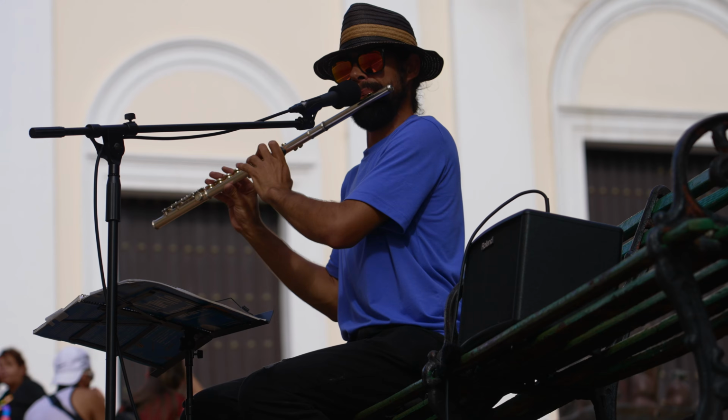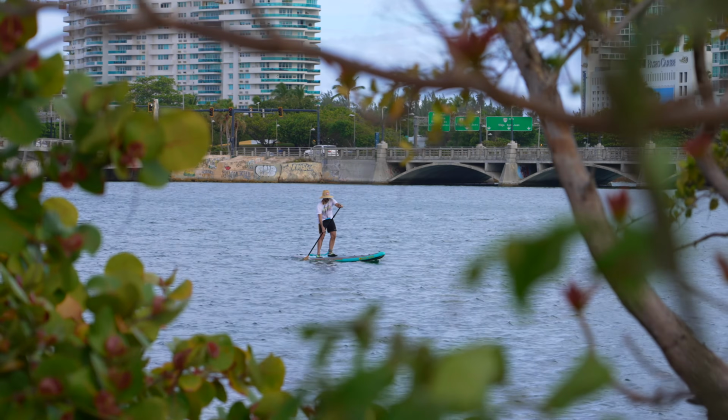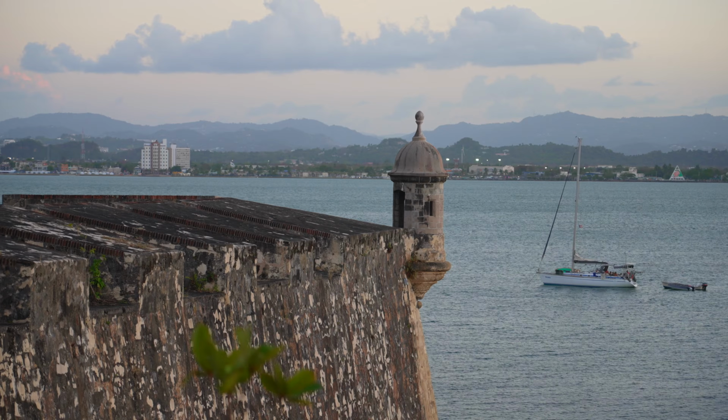I'm Kevin across America in Puerto Rico's El Yunque National Rainforest. After spending 5 days in San Juan, it was time to see what else Puerto Rico had to offer.